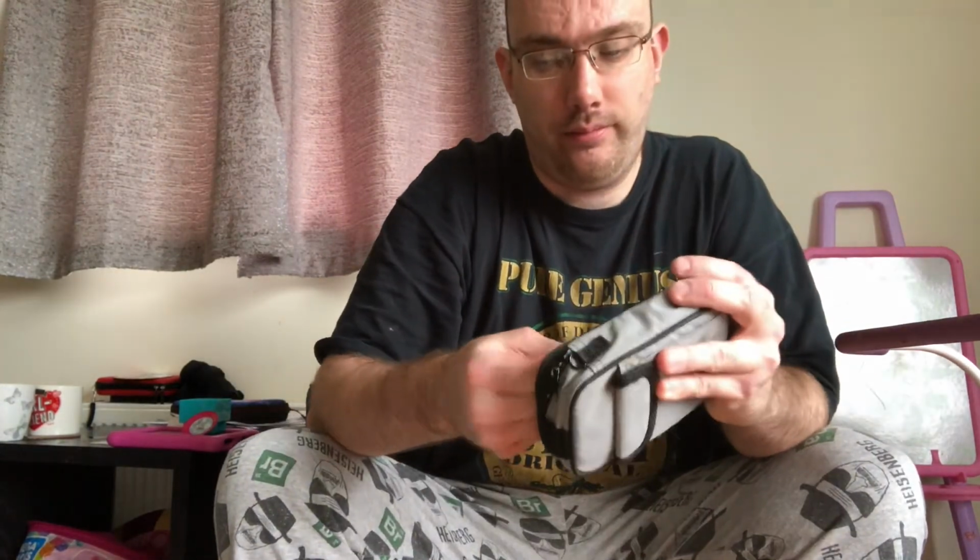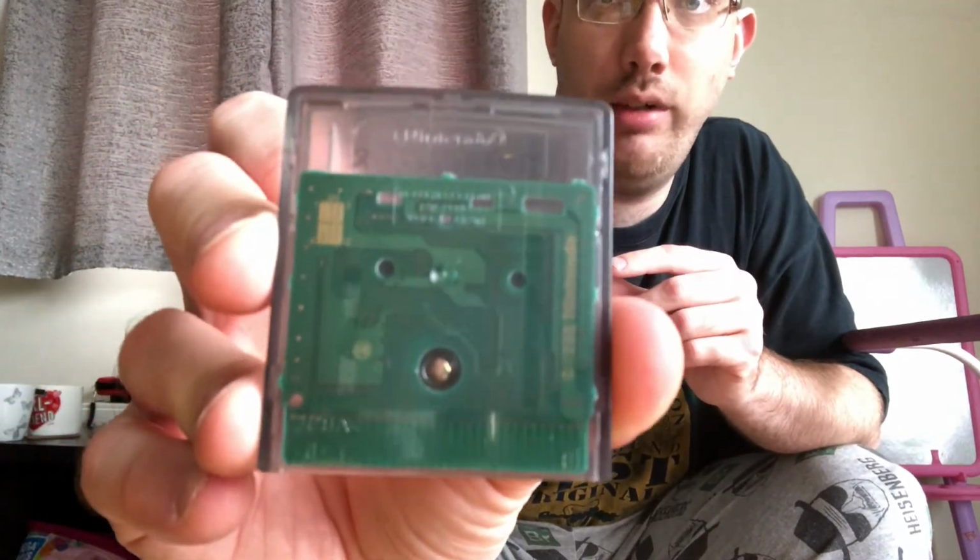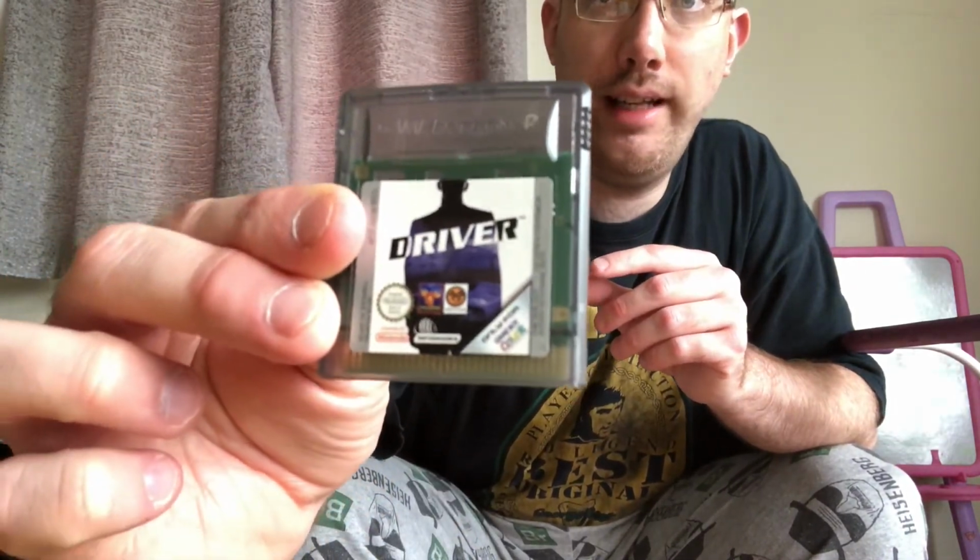I've got one Game Boy Color game to show you, and then we'll show you the Game Boy Advance stuff. So we quickly get the Game Boy Color game out. And that Game Boy Color game is Driver on the Game Boy Color there. I never had a Game Boy Color as a kid. I remember I got my Game Boy Advance and my sister got a Game Boy Color. I played on it a little bit, but never that much. So I've never played this game before. I've had a little go on it, not a massive go.